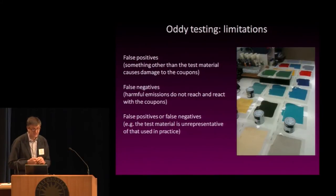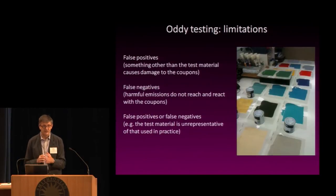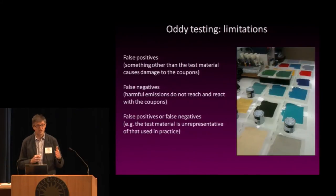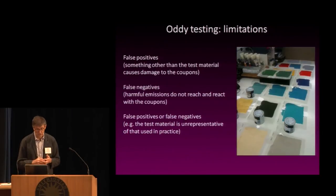False negatives, well, for some reason, material produced by the test substance doesn't reach the metal coupon. So generally, this is probably because it reacts with something else. And I think this was the root of the issue that the Met pointed out, that because they were using a particular type of soda glass, certain pollutants were reacting with the soda glass preferentially to the metal coupons within the enclosure.